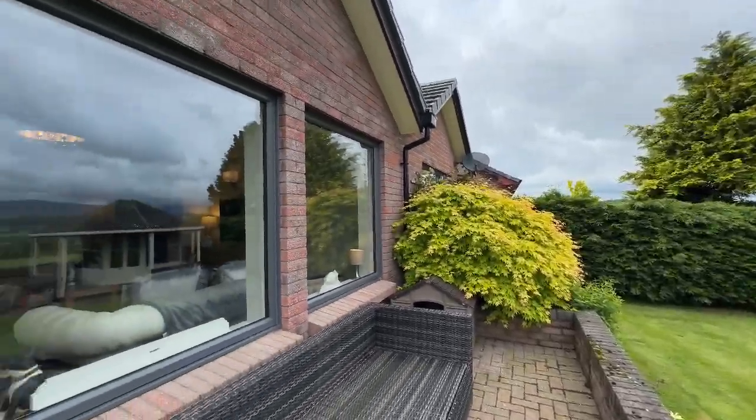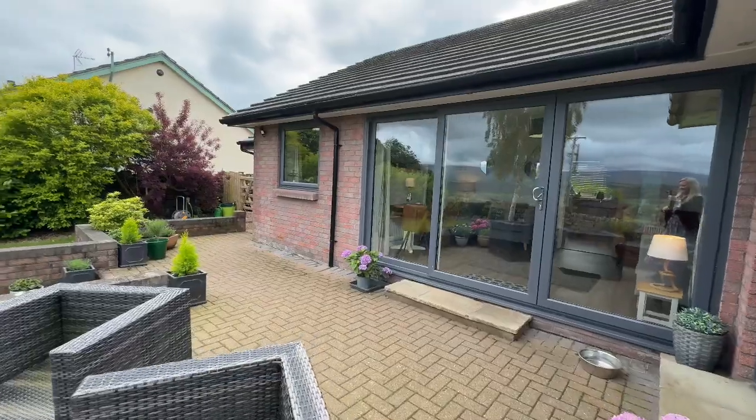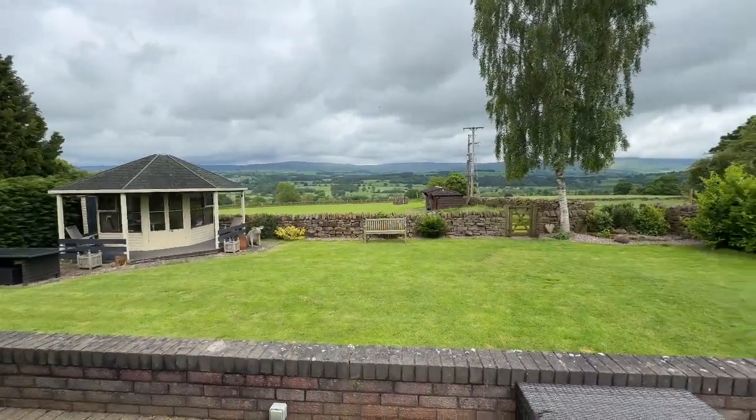And this is where we were. So we're in the lounge here, we were in the snug, and then that room at the end is the dining room. So what an incredible garden space.